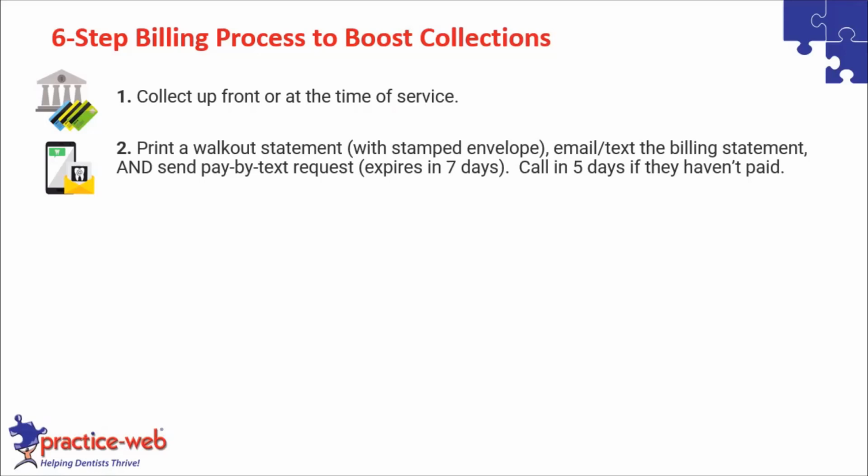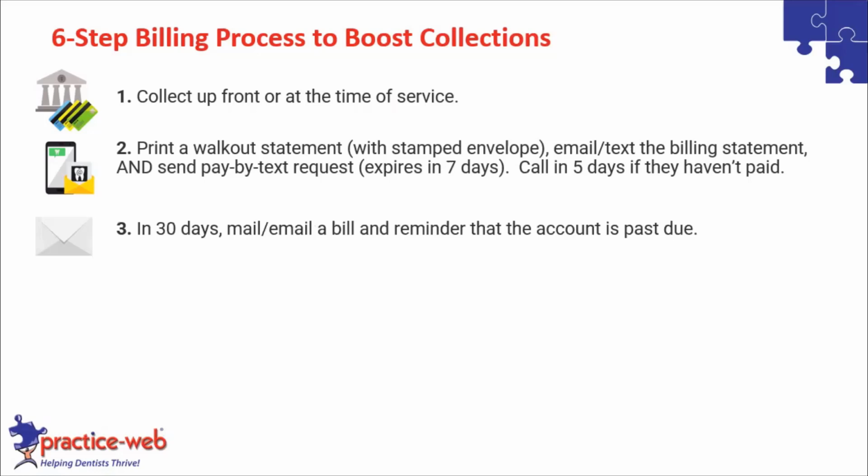And with the pay by text, there's really no excuse if they have a credit card to pay very conveniently. And that expires within 7 days. That's essentially what you should expect: if I'm going to let you go here, I do expect to get payment at least within a week. So you should call within 5 days if they haven't paid. This is step number 2 in your billing process. Step 3 would be in 30 days, mail and or email a bill, which you can do through Practice Web. And it's a reminder that the account is past due. Here's what you owe us, and try to get payment that way.